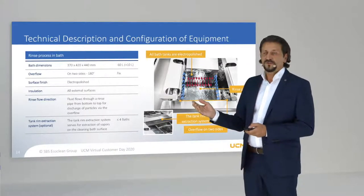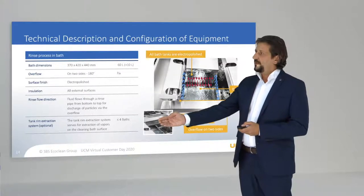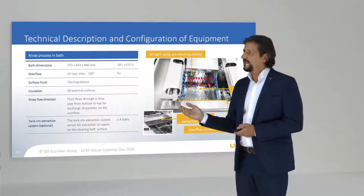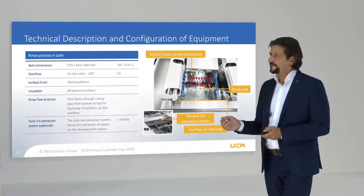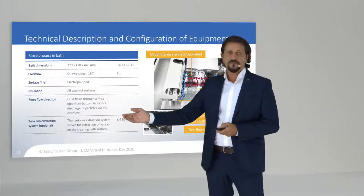An option is also the tank rim extraction system you see here now, and we can add it on to our valve here on the side, so we can directly extract the vapor coming out of the cleaning agents on the top of the surface. This option is available for each bath at maximum.